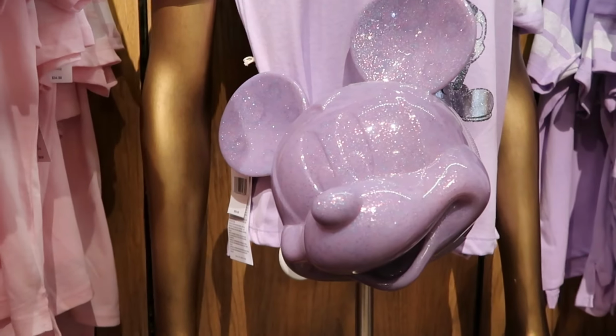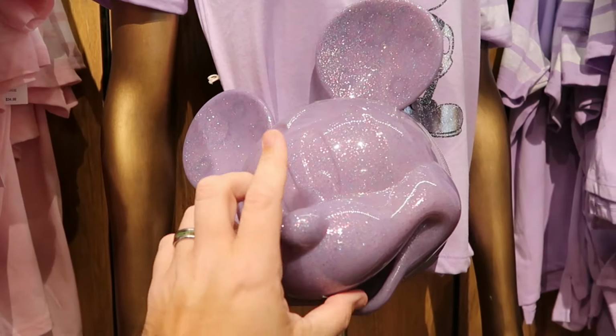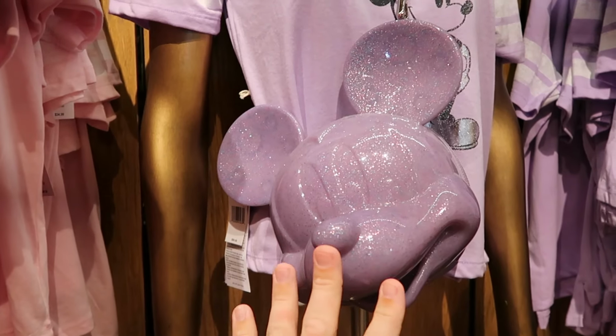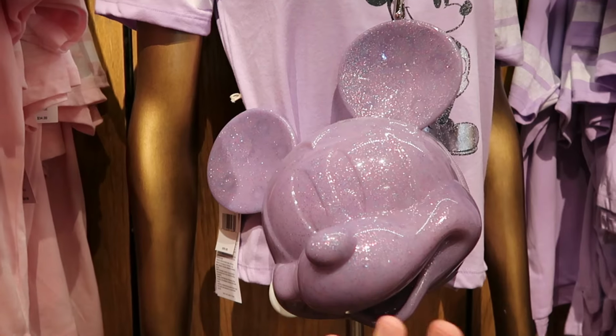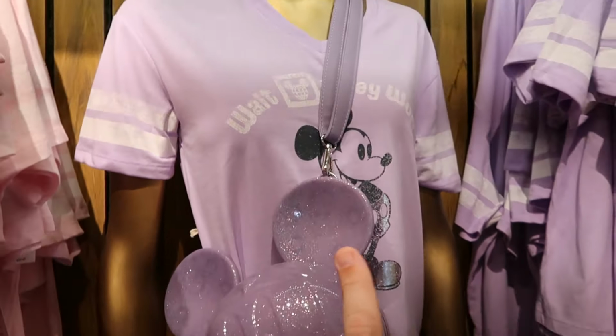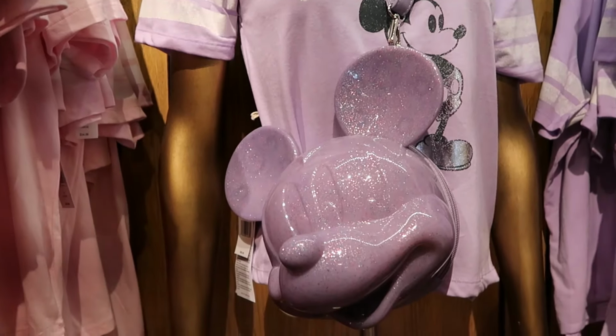Definitely goes perfect though with the brand new Disney Parks Loungefly crossbody bag. They used to have the black version that went to the character warehouse not too long ago, but this is the brand new, more of a lavender color that is loaded with sparkles. These are $89 a piece. You can actually see on the mannequin the really long strap that it does come with for the crossbody.